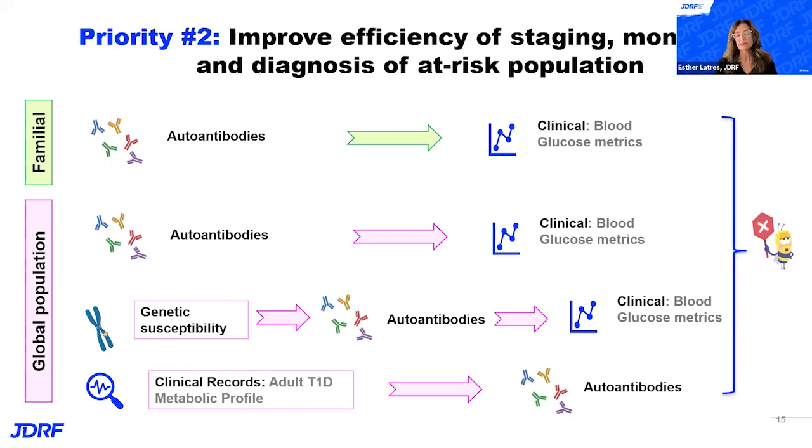Obviously, the presence of autoantibodies and moving into clinical, the blood glucose metrics will be followed and implemented, but there may be other opportunities. Could we start with maybe the genetic susceptibility? Are there databases, or are there ways that this genetic susceptibility can narrow down some of the individuals that may benefit from a follow-up autoantibody test and glucose metrics? Or there are so many clinical records now, and there are machine learning technologies that maybe we could use to narrow down the population that shows some symptoms of type 1 diabetes and narrow down for a test of autoantibodies. So this is mostly opportunistic, and on the clinical records, I will show an example. This is for people with type 1 diabetes that have been diagnosed with type 2.